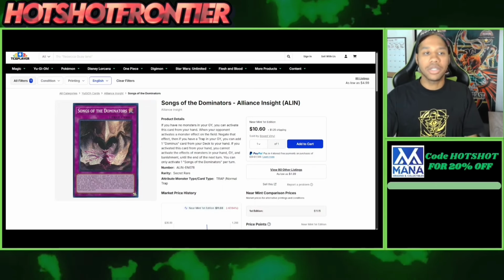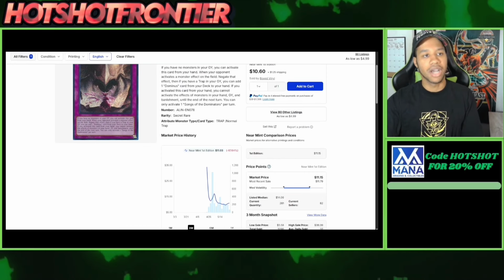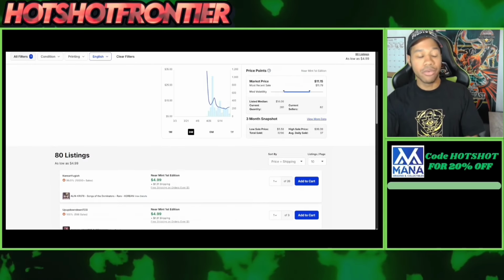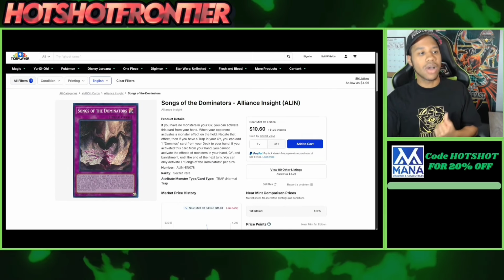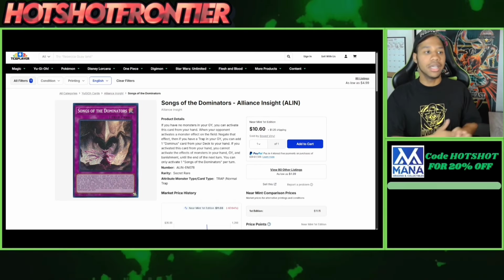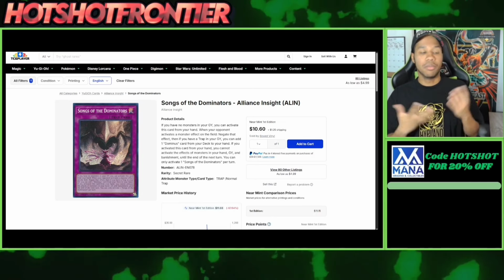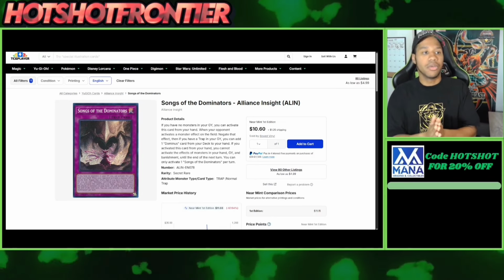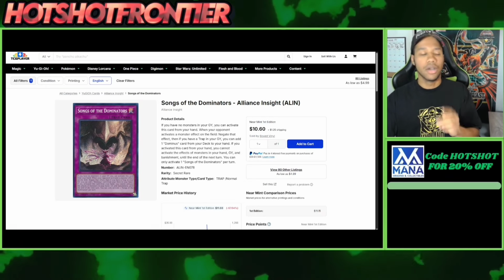Moving on, we have Songs of the Dominators, and I've always said this too, that the fact that this card searches a Dominus card is amazing. And it's about 10 bucks. I really expect this card to be about 20-25 bucks, and it still hasn't hit that height. So I will say that it's a great card to pick up now, especially if you have the other Dominus cards already. And remember, once we get reprints for those Dominus cards, this card, because it received a very, very recent printing in Alliance Insight, it's not going to get reprinted till next year. So this card will definitely go up in price 100%.